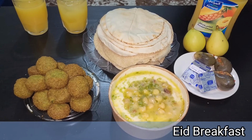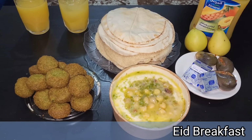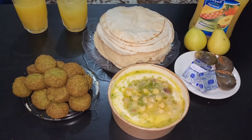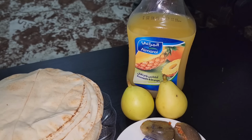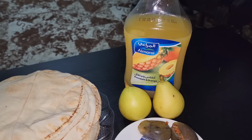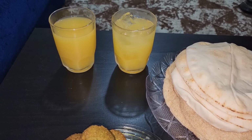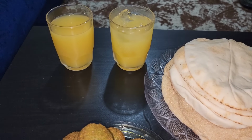So after the graveyard, we came home and had an Eid breakfast, some traditional foods here that are eaten on Eid morning. So we have some pineapple and orange juice and a couple of fresh pears. And can you guess which one is my glass? The one with lots of ice, of course. Yes, you know I love my ice.